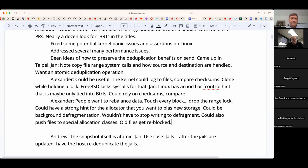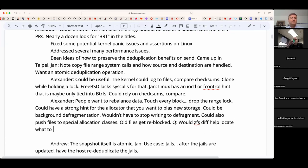Would ZFS diff help at all to keep track of where you want to start your deduplication at the file level? Yes, it would be very helpful there, because it gives you, at least if you have the right snapshots... Mm-hmm. But what this would allow us is, from a storage efficiency perspective, to get rebaseable jails. Mm. Okay, cool.